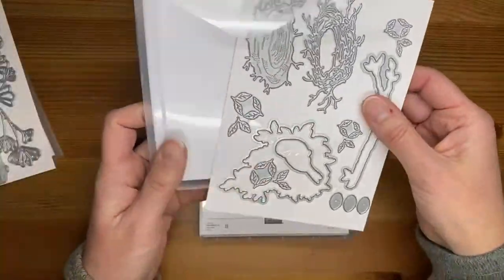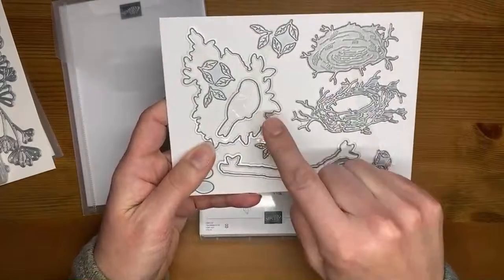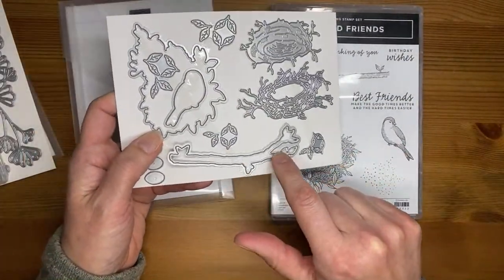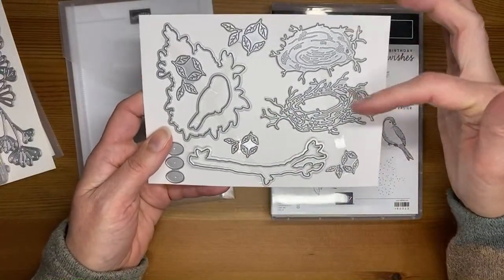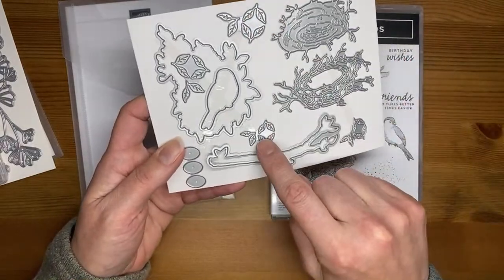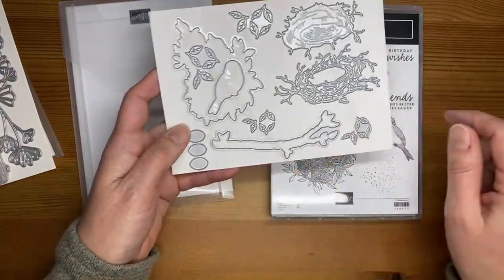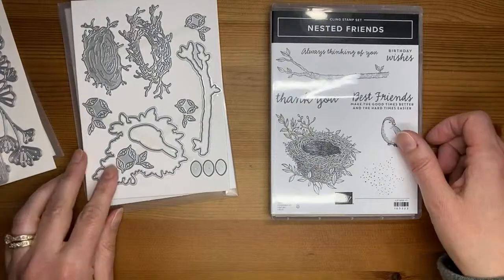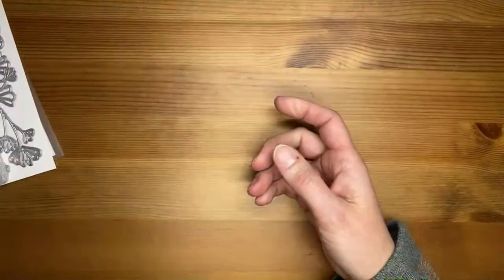And then we've got the Nested Friends dies. The outline ones will cut out your stamped images. So we've got one that will cut out the nest, one that will cut out the branch and the bird. And then there are these layering pieces that you can die cut and use individually, use layering, add some little twigs and leaves in there. And then there are a little set of eggs as well. So it's a cute little die set and pretty little bird. Again, Nested Friends is the name of that one. The bird nest die is really cool.